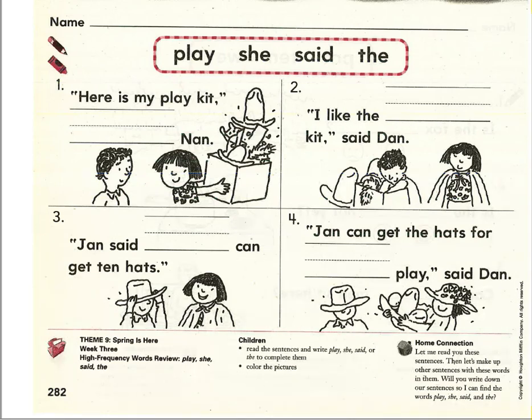Said should make the most sense. Here is my play kit, said Nan. Do you hear now how that's a complete sentence? Please write the sight word said on the handwriting line. S-A-I-D. Please make sure that you're using nice, neat letters, that you're using lowercase letters that are below the belt. Then we can cross it off from our word bank. We won't need it again.